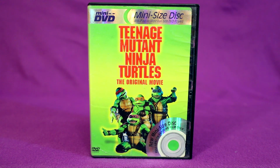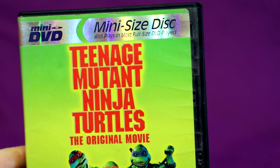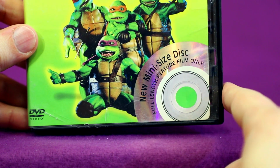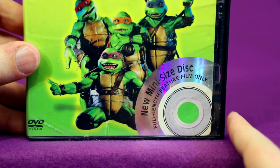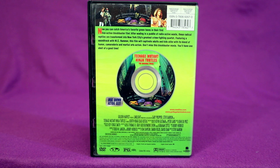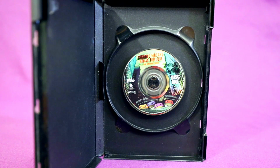Mini DVD. Mini-size disc also plays in most full-size DVD players. New mini-size disc, full-length feature film only. You get no special features with mini DVD. The back cover also emphasizes the small disc. Disc shown actual size!